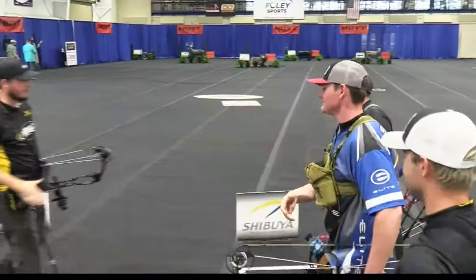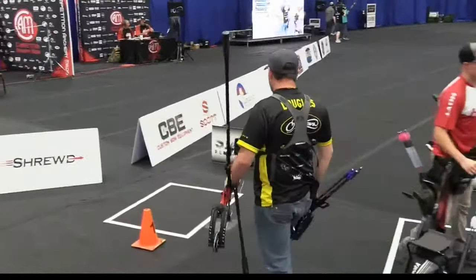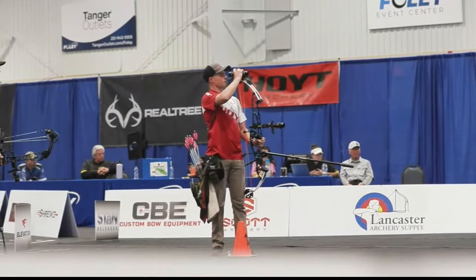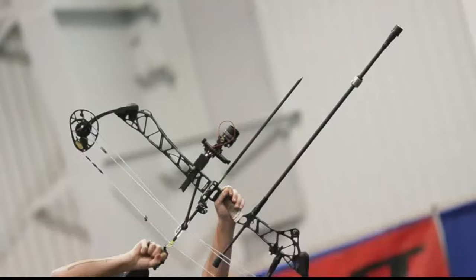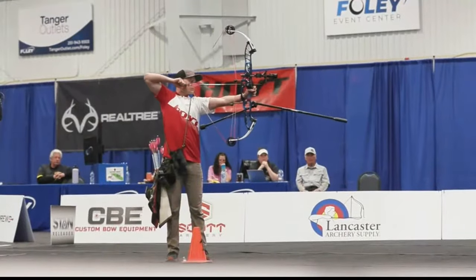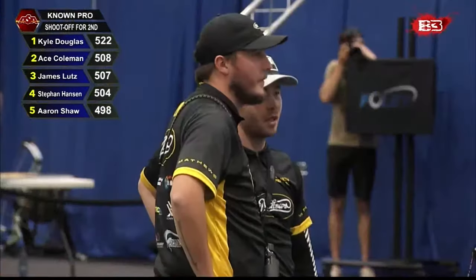Is anybody within 10 points of Kyle Douglas after this one? That's going to be it. Since no one was within 10 points of Douglas after 5 arrows, there was no need for a 6th. But there was a 6th arrow shot by Ace Coleman and Jimmy Lutz to break their tie and determine who finished 2nd and who finished 3rd. Coleman's arrow was just a bit closer to the middle of the 10 ring than Lutz's, and so they finished 2 and 3 respectively.